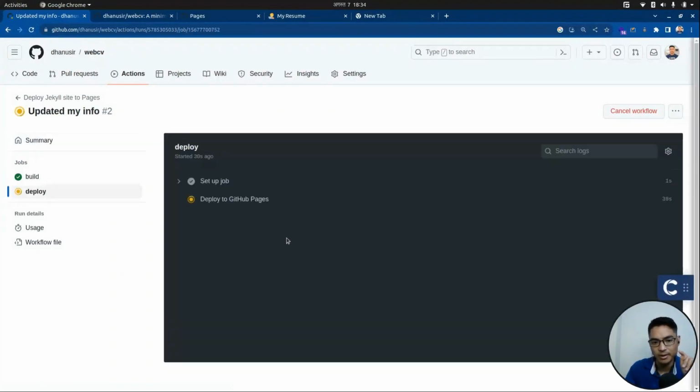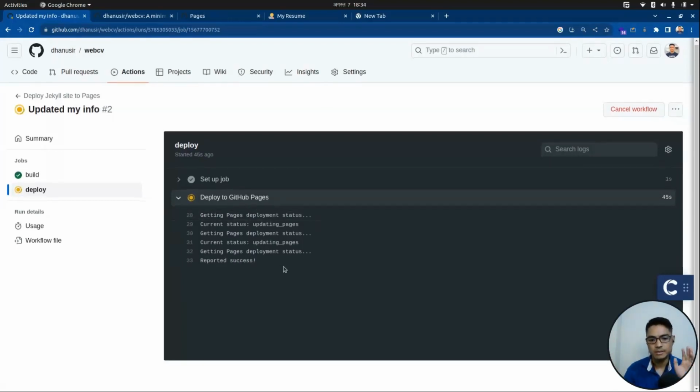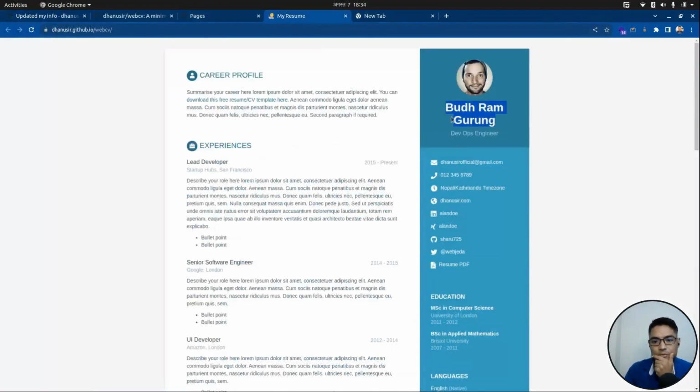GitHub CI is also deploying, and it is deploying to probably the GitHub Pages server. I hope you got it, right? Simple, no technical stuff I am doing here. Nothing, very simple language. Okay, so the GitHub CI is now completed, and now if I check my resume, Buddharam Gurung, DevOps engineer, Dhanusar, and whatever is updated.